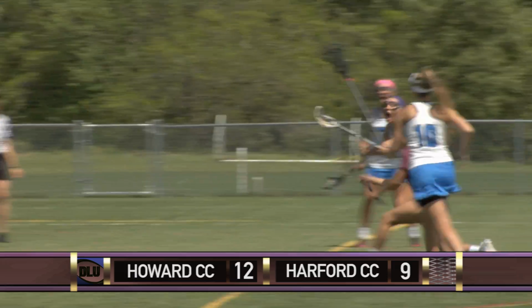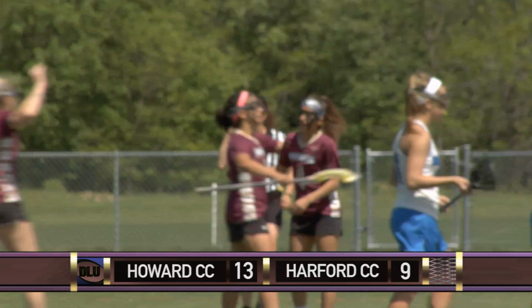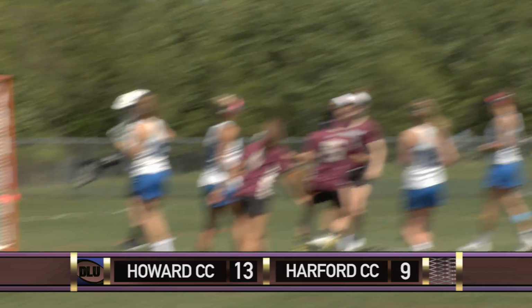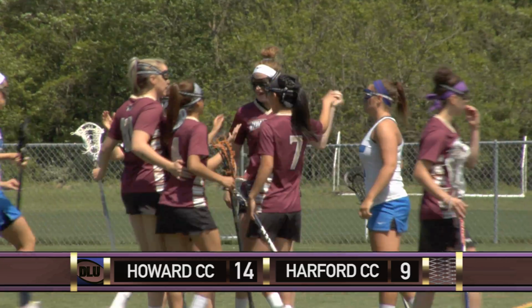Free position for Yakovlev. Beats her with a bouncer. Ends a 3-0 Hartford run and reclaims some momentum for the Dragons. 18 minutes remaining. Cassidy Delaney launches it high, scores! Howard's lead is back to 5, Mary Lee. Great ball placement by Delaney there.